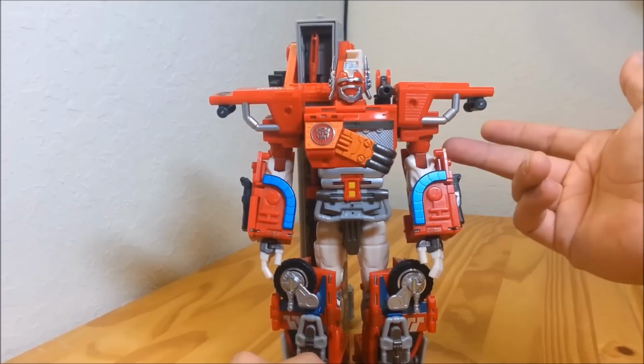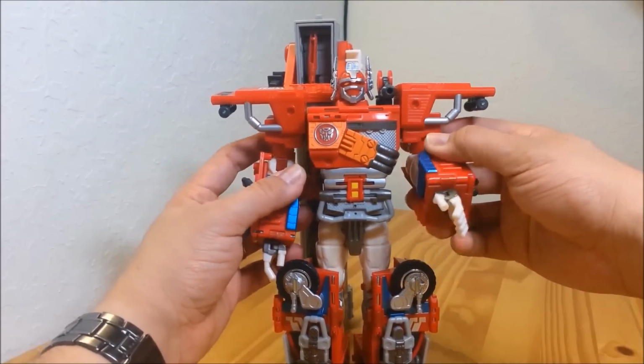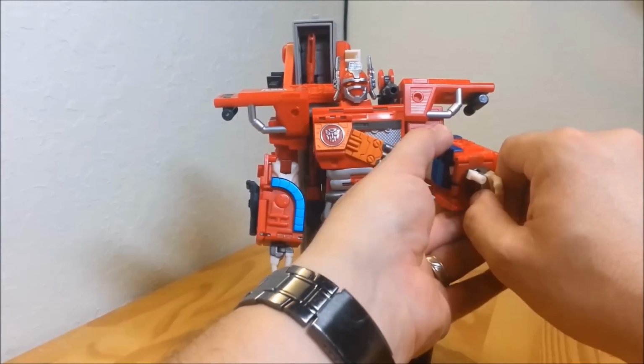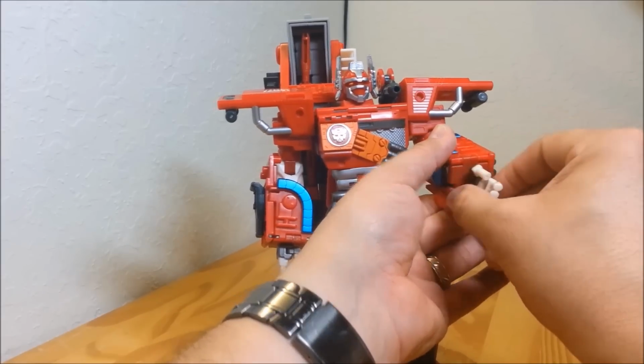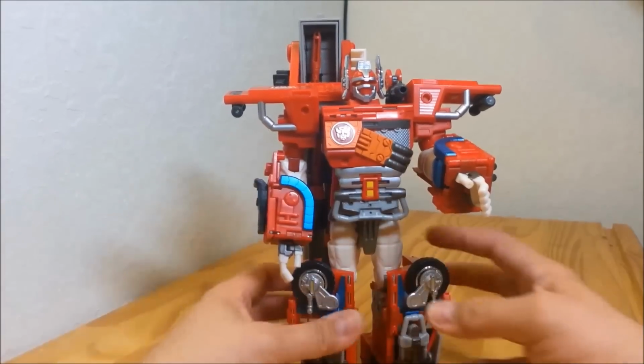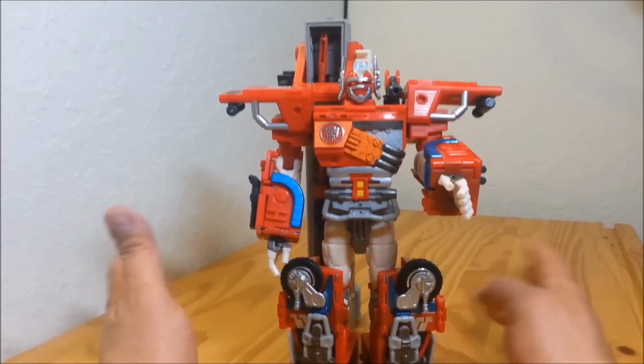So it's all the same articulation that he had in regular robot mode. He still has his elbow. These fists also have rotation. They're on a ball joint. You can turn them in and out. And he's got articulation at the thumb. Hips are the same articulation. Still got his knees. No ankle. He loses his ankle articulation.